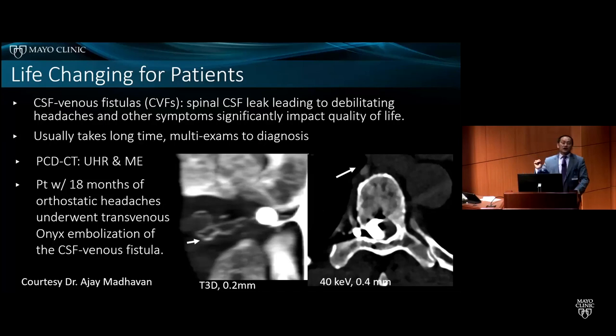And he told me to emphasize that this is not just, okay, I have a headache, I take a Tylenol. These are the headaches that affect the patient's life. They cannot work, they're constantly in pain, they have trouble during their daily activities. And this usually takes a long time for diagnosis because the structure they see is teeny tiny, it's very hard to find them. It can take multiple exams, and patients could go through multiple institutes before they get a definite diagnosis.